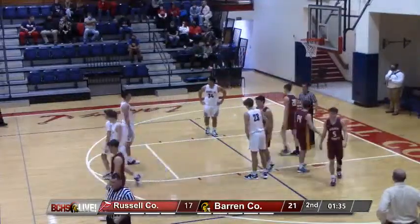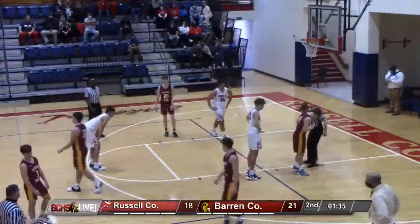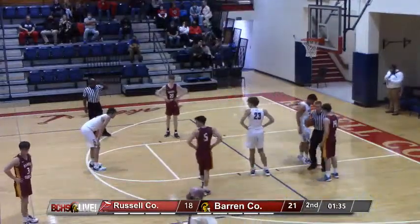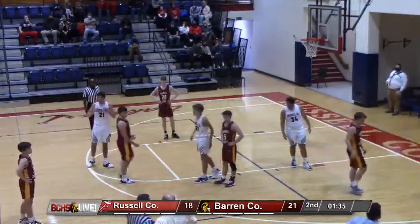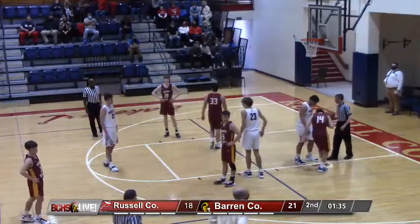They've been a turning point in the game. If Griggs could have squared his shoulders just a little bit more, but he couldn't, and block instead of a charge, they get a 3-point opportunity to pull within a deuce. 21-18 now with 1:35 left before the break.